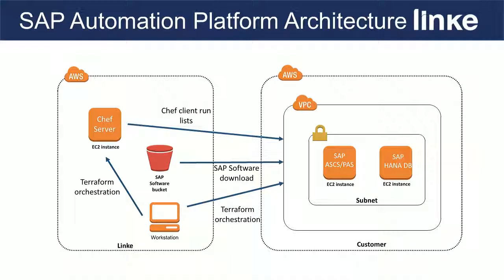So now let's talk about the automation. What we have set up here, our SAP Automation Platform Architecture, consists of a Chef server where we have our Chef cookbooks and recipes, where we have all the options and roles and Chef configuration that allows us to automate each of the EC2 instances that we're going to deploy.